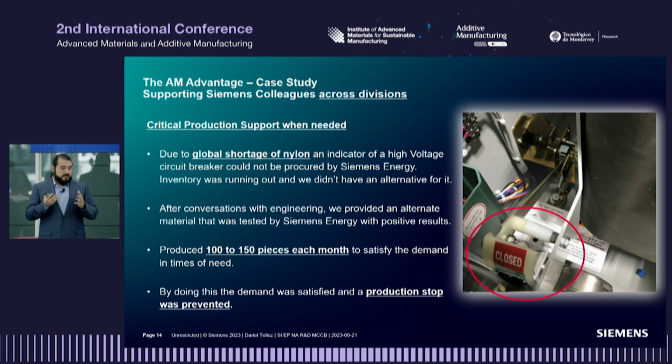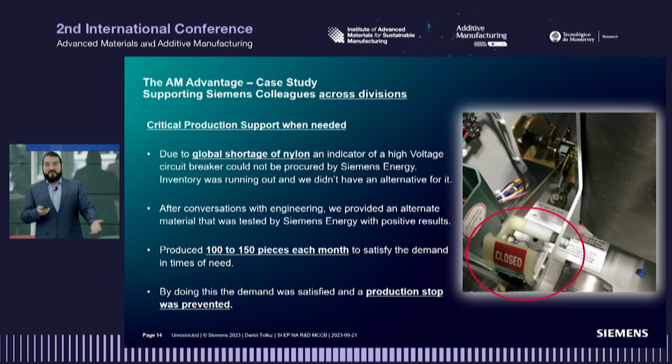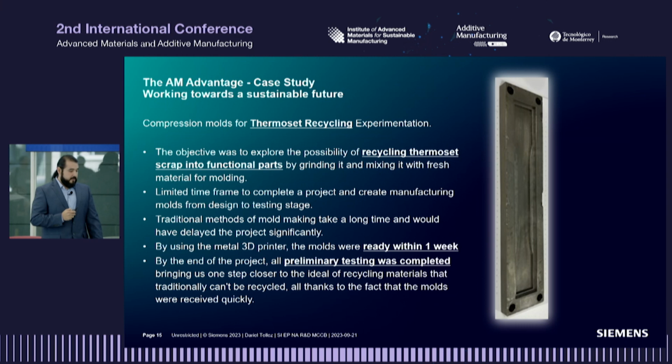But in this specific case, where we just needed it to solve a problem and to stop a factory line that was going to stop and was going to lose millions just by being stopped, it just makes sense, right? I wasn't trying to scare you away, like, don't use it. No, I'm just trying to tell you, find the right case. This was the right case. Financially, it wouldn't make sense by part-to-part cost, but it does make sense for the application. This is another one going actually on the sustainability route.